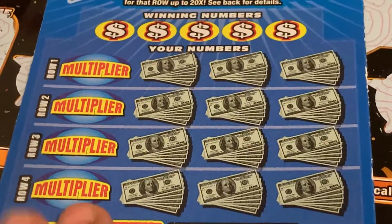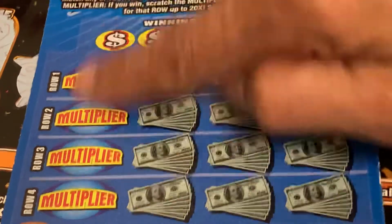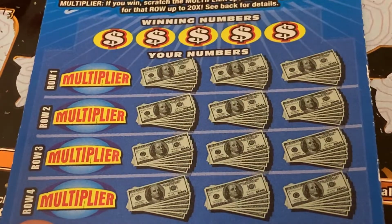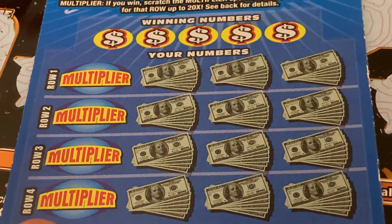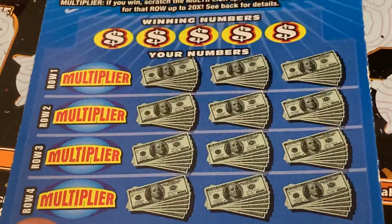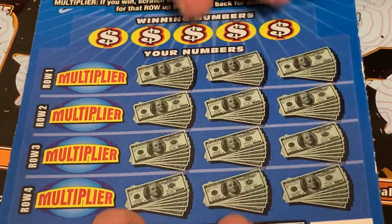250. You have to match these numbers here, and these are the multipliers. I'm going to use an all purple. There's 4 tickets. So I'm going to use these purple and this blue, since it's the only blue I have for this blue. So we're going to use Magnolia Money first.